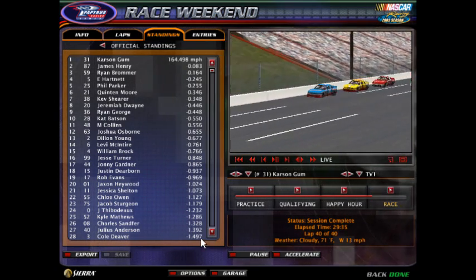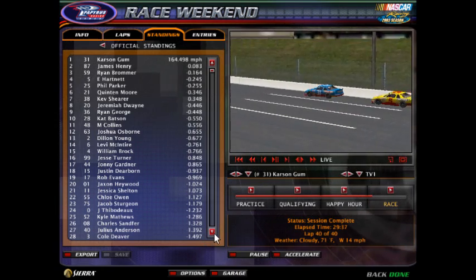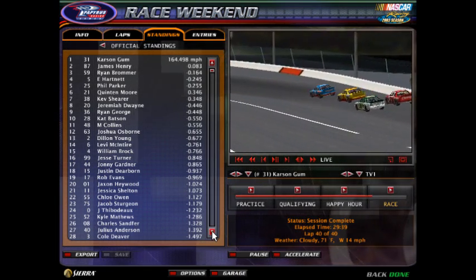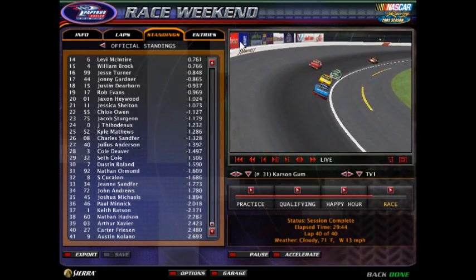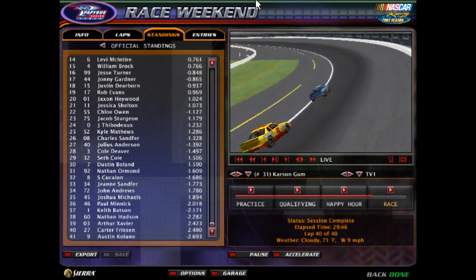21st, Jessica Shelton, Chloe Owen, 22nd. 23rd, Jacob Sturgeon, 24th, Jacob Thibodeau, Kyle Matthews, 25th. Charles Ever 26th, Julius Anderson 27th, and Cole Deaver 28th in this race here today.